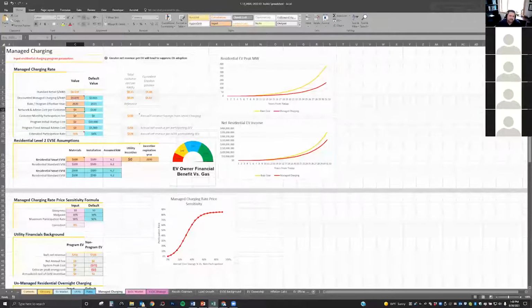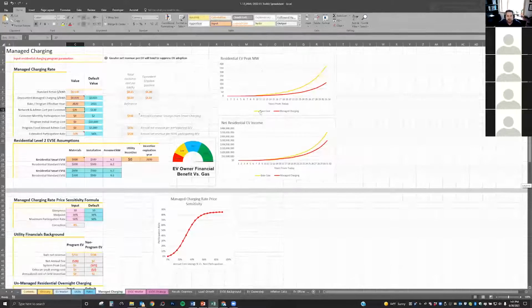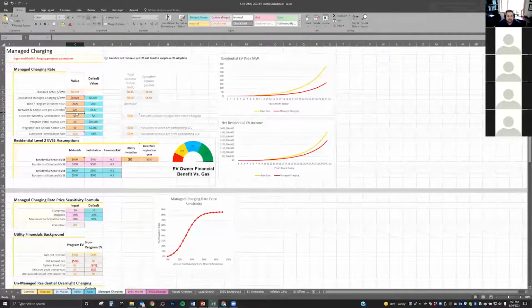But as with anything, this managed charging program isn't going to happen for free. So we're going to say there's a network and admin cost per customer of $20. And what you're going to see is that it brings our net residential EV income down. So I'll Control Z that. Red line moves up. Control Y to bring in that cost again. So our income is going down. Right now our peak isn't being affected by this variable, but our income is.